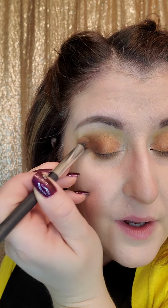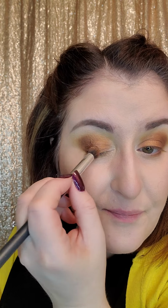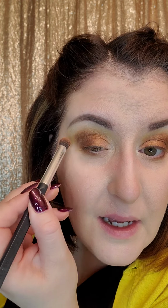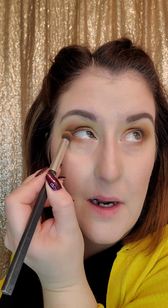Does anyone else feel kind of Bumblebee-ish when they wear yellow and black together? Yellow and burgundy actually are an amazing combo. Like, look at my nails with yellow. That's a better combo than black, but I wear a lot of black because I like to have my makeup be more colorful and I like statement earrings and stuff. It's just easier. All right.